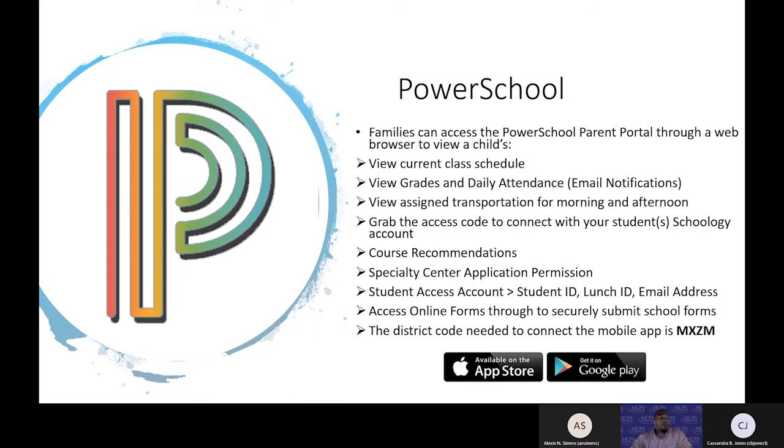Just to highlight our PowerSchool Parent Portal: it gives families access through a web browser or through an actual mobile app. You can download the mobile app on the Apple App Store or the Google Play Store. It allows you to view your child's current class schedule, view grades and attendance, and get attendance and grade notifications via email for your student. You can set in your settings how often you want to get those notifications, whether it's daily, weekly, every 2 weeks, or monthly.